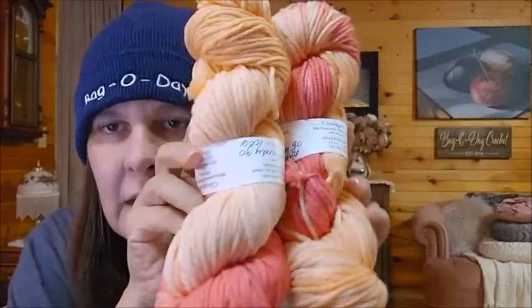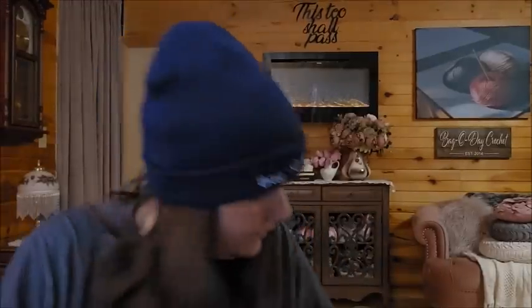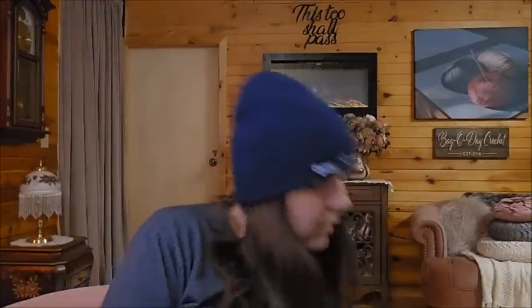And then I got 2 of this one, which is very pretty. It's kind of like a coral and salmon color. It's called Go Sandy Go. That's pretty. Very pretty. I like that. Okay. Never seen that brand before. Lorna's Laces.